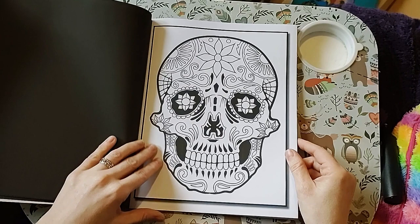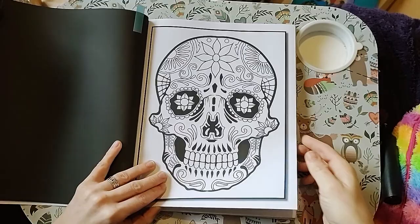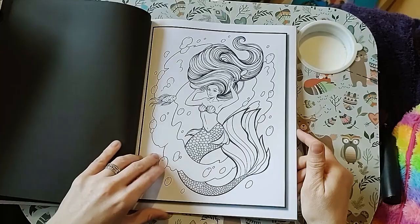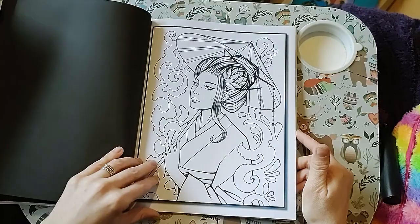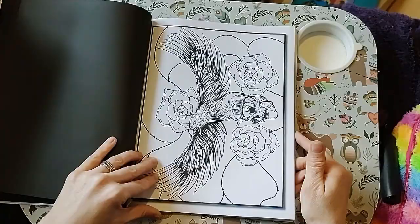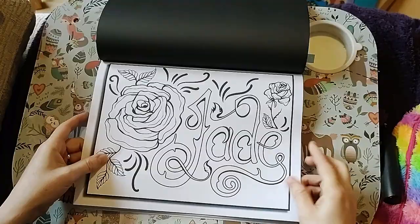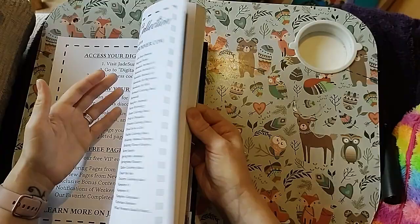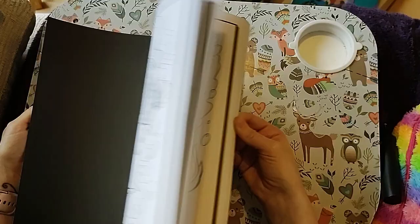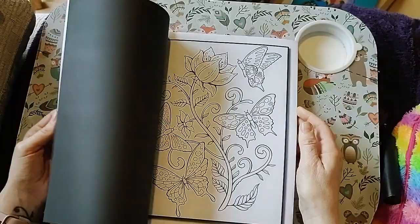Oh, look, another Halloween picture in a non-Halloween colouring book. Because that's not just a skull, that's Day of the Dead. Oh, lions. So, I love Jade Summer, they're just a classic, aren't they? Tattoo Jade. So, this is the second set of pages. I've only had a few of the landscape ones, which I suppose makes sense. So yeah, I was really pleased with that.